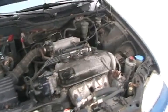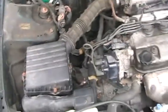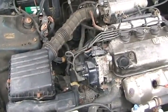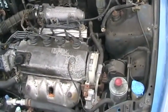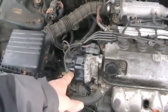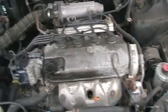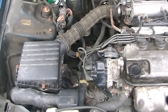If you have an engine that has a timing belt, like this one, and a distributor, well then it's very unlikely the timing needs to ever be set, because timing belts don't stretch that much. And they have a tensioner that usually keeps them fairly tight. So if you haven't touched the distributor and you haven't touched the timing belt, it's most likely that you don't have to set the timing on them either.